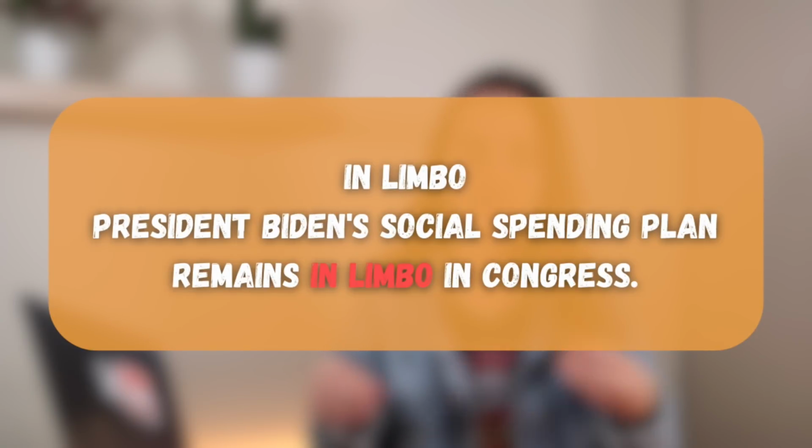So she uses the expression in limbo when she says, President Biden's social spending plan remains in limbo in Congress. So when we're in limbo, we're in a situation where we don't know when something will happen or even if something will happen. So we're not sure. And so here, Congress hasn't approved Biden's plan yet, but they also haven't rejected it yet. So we're not sure if his spending plan is going to be approved or not. So his plan is in limbo in Congress.